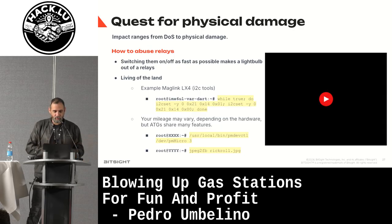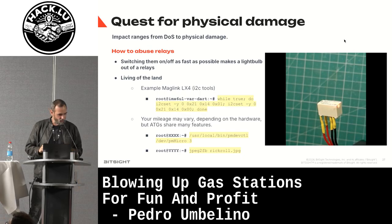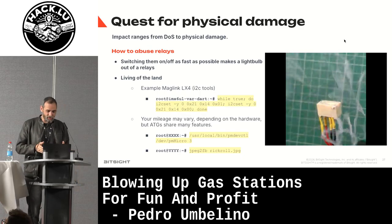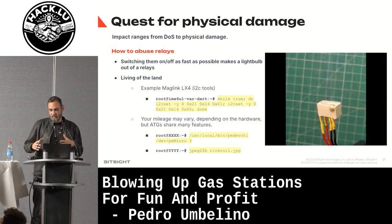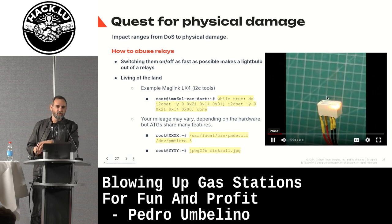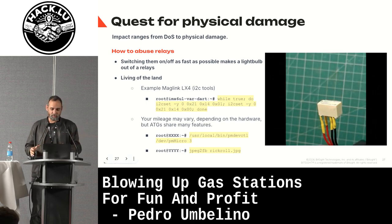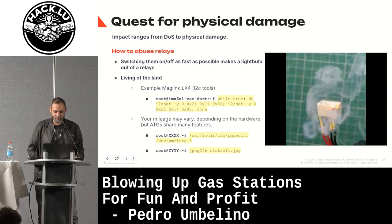Well, switching on and off as fast as possible, and you get a light bulb, which is pretty cool. You cannot hear the sound maybe. This is actually a relay that exists on that ATG that I've brought with me. I'll play this again. I just removed it from the board because ATGs are very expensive. I didn't want to break the board, just test the relay for the idea.